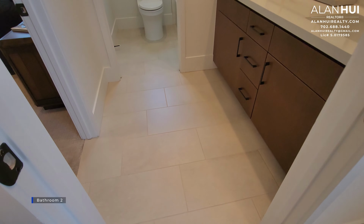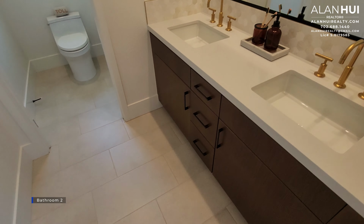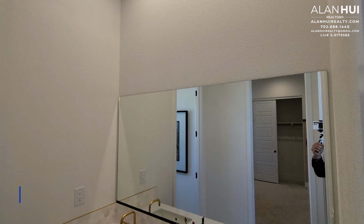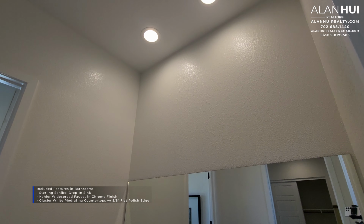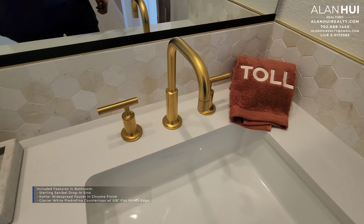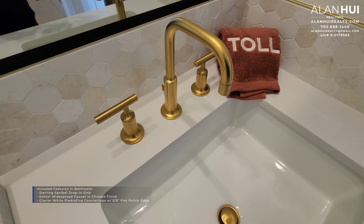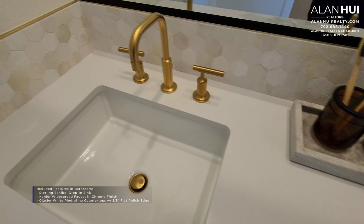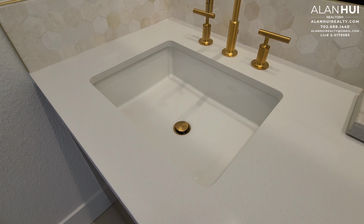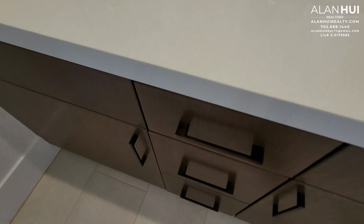Both bedrooms 2 and 3 will share this Jack and Jill bathroom, which is bathroom 2. Bathroom 2 will come with dual vanities. It also has a full-width vanity mirror, as well as a Sterling Sanibel drop-in sink, a Kohler widespread faucet in a chrome finish, and Glacier White Petrofina countertops with a 5.25-inch flat polished edge. The rectangular undermount sink, as well as the gold bathroom fixtures, are an upgrade.